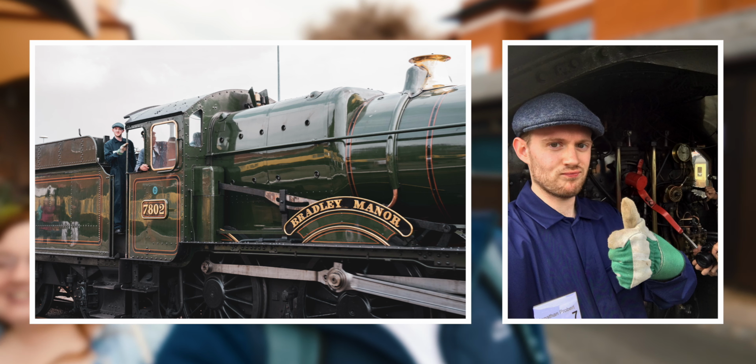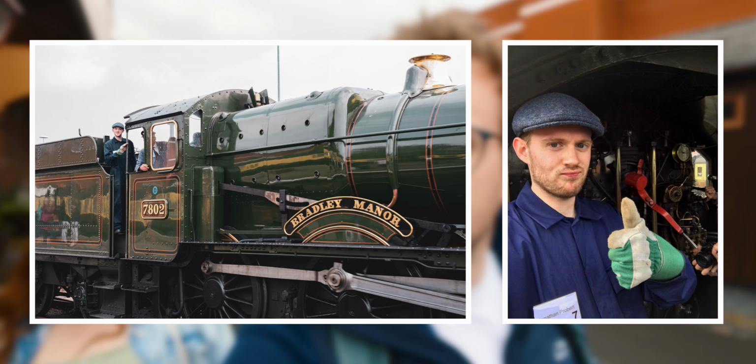We have arrived in Kidderminster. And it looks like there is a steam engine pulling this thing. Bradley Manor, I think, by the look of it, from a distance. I drove that one. I took a driving course here some time ago and it was lots of fun. But now, it's breakfast time.